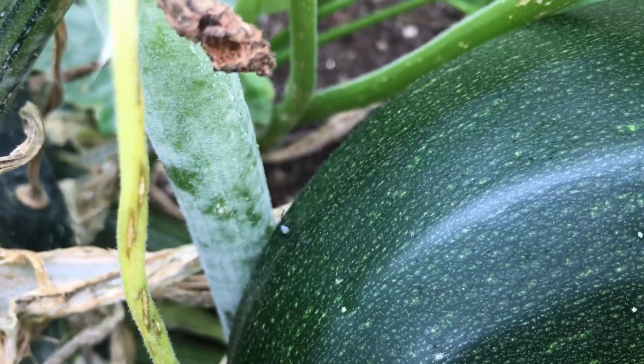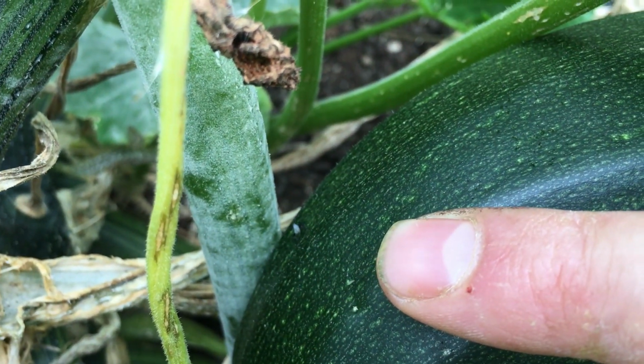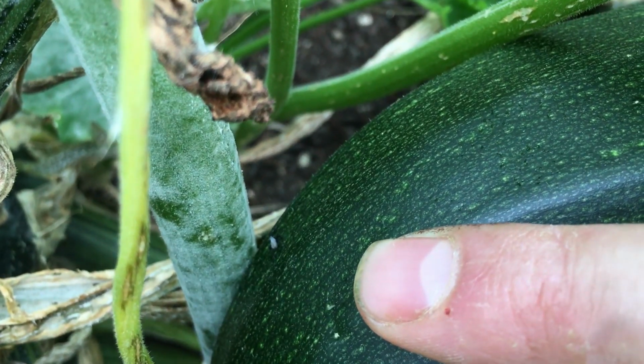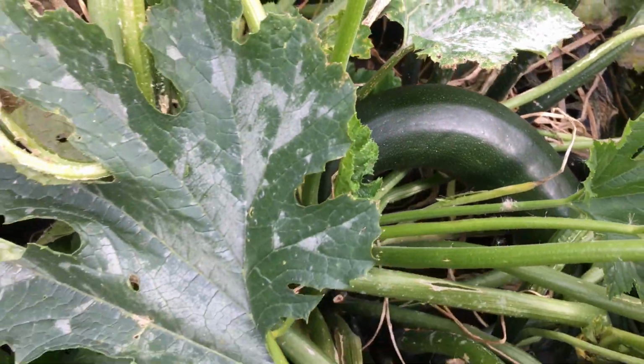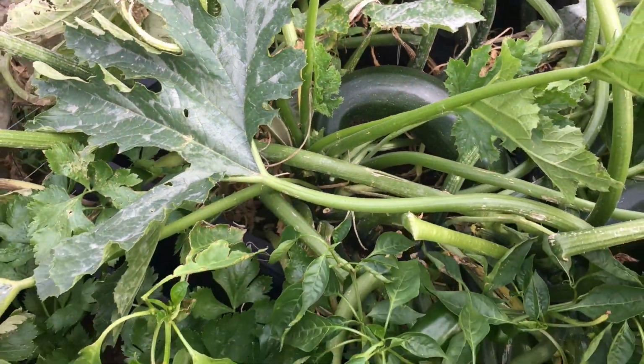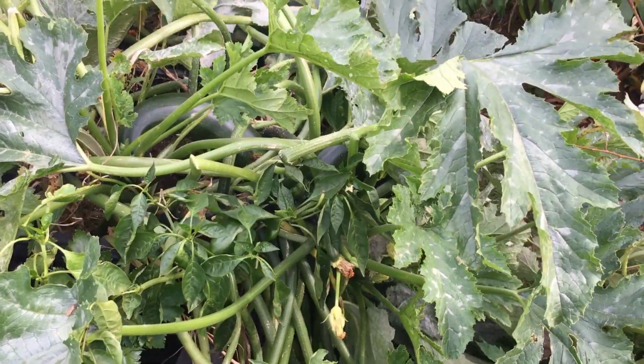I'm down really close on this zucchini I'm about to pull off. You can see where my finger is. You see that? That's a squash bug. And the squash bugs have probably been working pretty hard at this plant, but one of the benefits of growing in this compost is clearly, well, it's rejecting their attempts to shut it down.